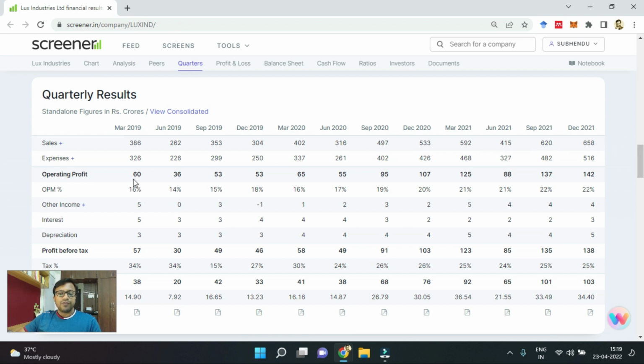The operating profit in March 2019 was 60 crores, which has grown to almost 142 crores in the December 2021 quarter, which is almost 2.5 times. Now, the operating profit margin in the March 2019 quarter stood at about 16%. In the last 5 quarters it has been hovering around 20-21%. Now it is at 22%, which is a very healthy sign.